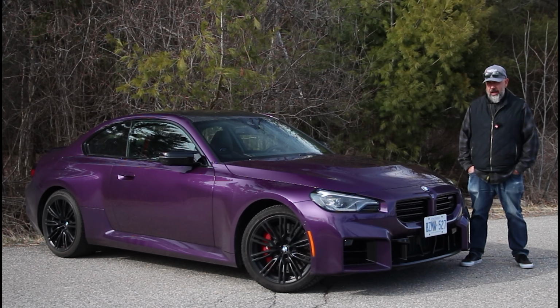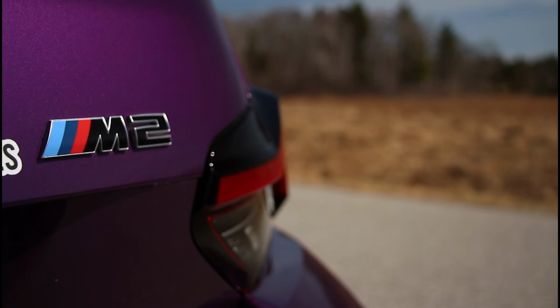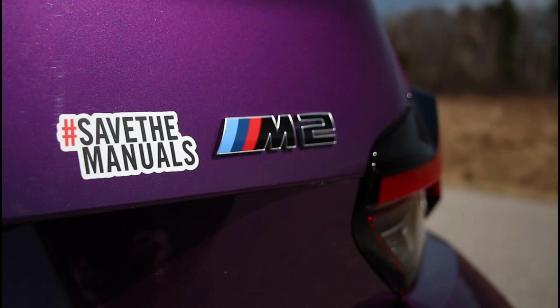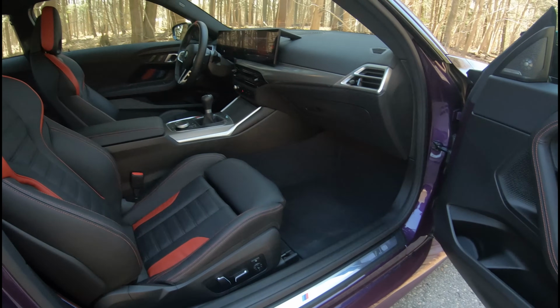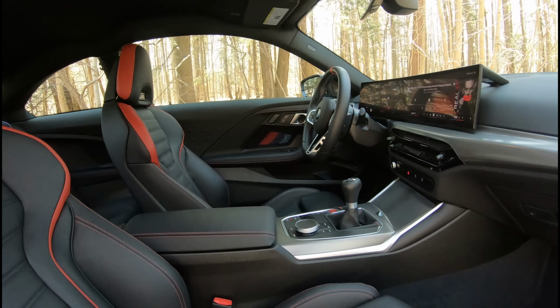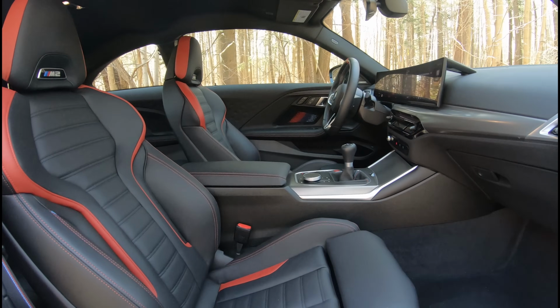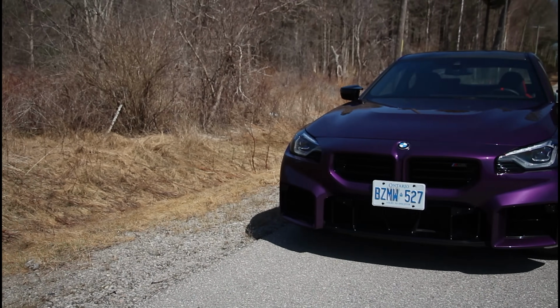What you are looking at is the Twilight Purple Pearl metallic paint with the black and coral red Vernasca interior. Notably, this paint and the carbon roof are the two most expensive options on this list. Base price in the US is $65,500, as tested it's $72,350. In Canada, base price is $78,300 and as tested, this is $91,750, and these prices are before freight, local taxes, fees, etc.